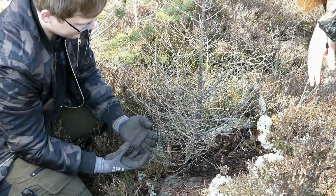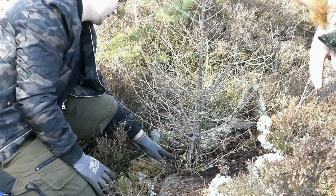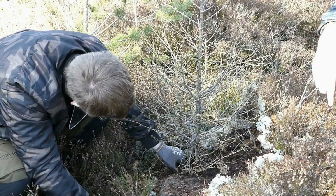It's almost like a natural pot here. Yeah. You have rock, here you have soil and moss, and here you have another rock. So it's sitting on top of the rock, right? Yeah. Let's mark this up for later, and we will return to this place.